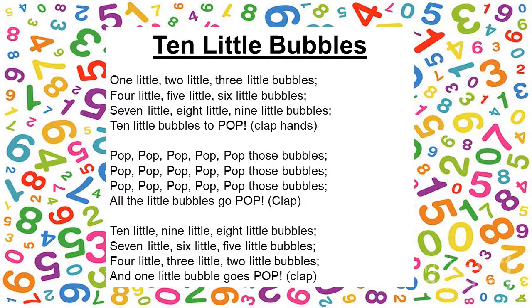So we're going to do our 10 little bubbles. And then I want to teach you a new one called Five Green and Speckled Frogs. First, we're going to put up the words to 10 little bubbles. There they are. Make sure that you're putting your fingers up, even if I can't see them.